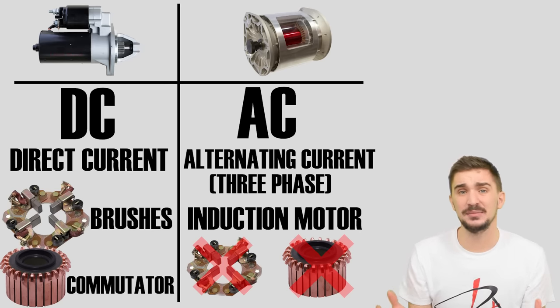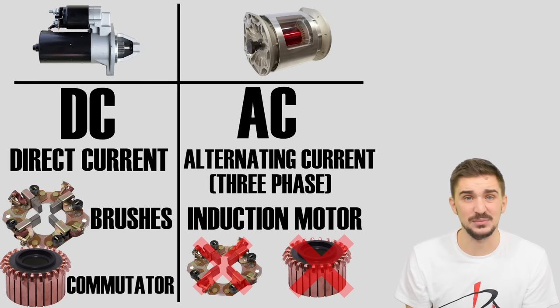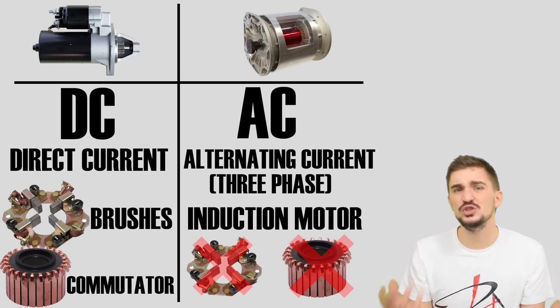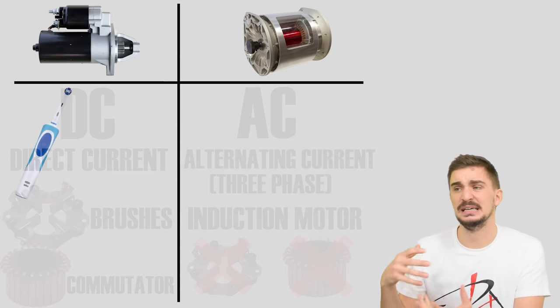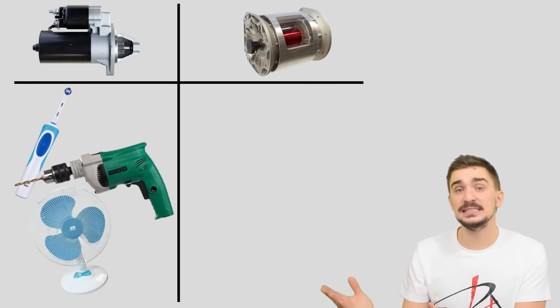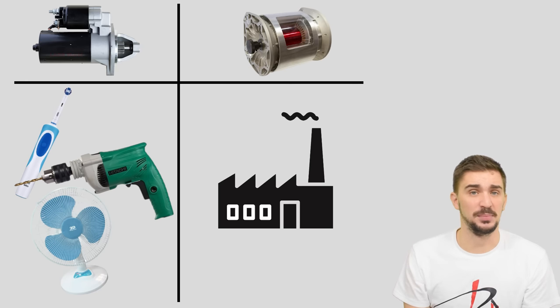Typically, the brushes and commutators are a wear item, and the brushes are the first thing to fail on a DC motor, and they also limit speed and life expectancy. And this is why usually you're going to find DC motors in household appliances, although there, of course, are exceptions to this. And AC motors and induction motors are typically found in industrial appliances.